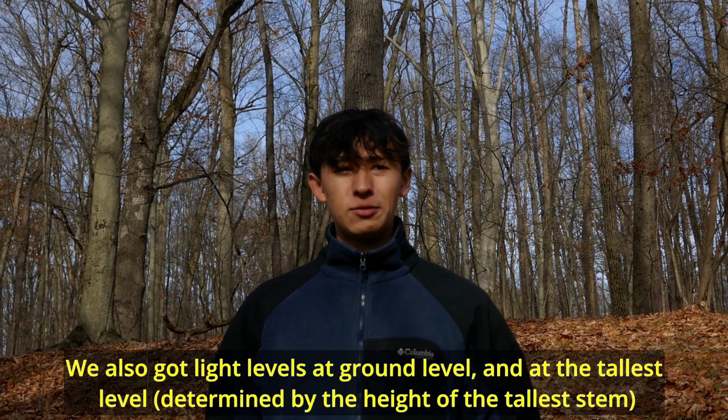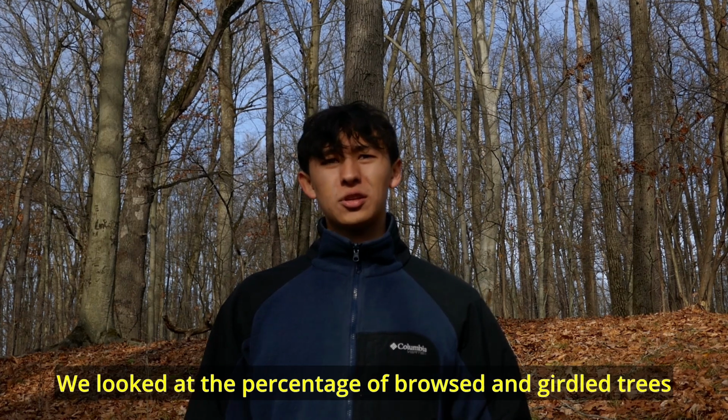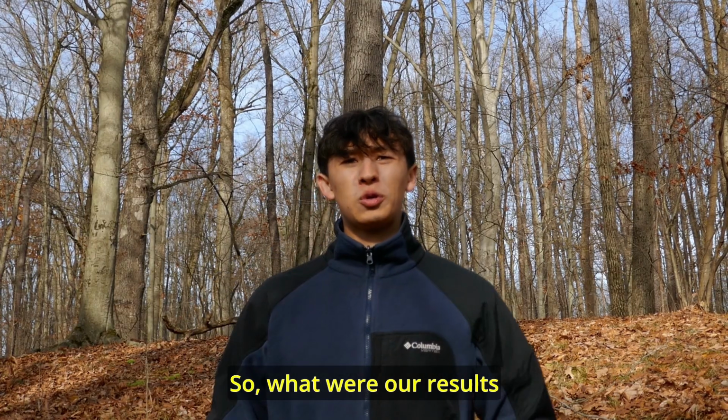We also got light levels at ground level and at the tallest level. We also evaluated tree health. So in that, we looked at the percentage of browsed and girdled trees, as well as recording tree dieback and mortality. So what were our results?